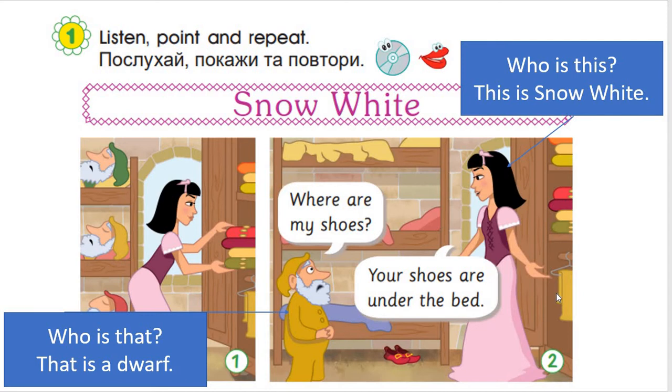Look! Who is this? Хто це? This is Snow White. Це Білосніжка. And who is that? That is a dwarf. Це є гном. That is a dwarf. Now listen to the story and point. Зараз прослухайте історію та покажіть.